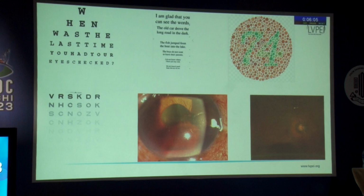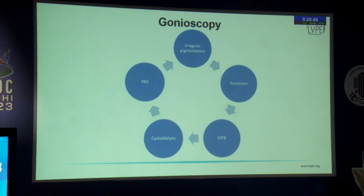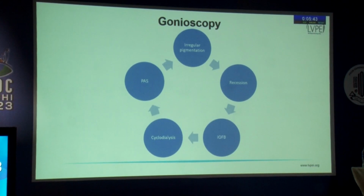When we see such patients, we should of course do a proper examination at the first offset, even checking for the contrast and near vision. And also we should try to take slit lamp photos and fundus photos, especially in medicolegal cases for documentation. So we do a gonioscopy. In cases of hyphema, this is usually delayed by 2 to 3 weeks. This is to see for the presence of irregular pigmentation, any recession, pus, any cyclodialysis or intraocular foreign body.